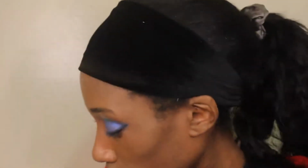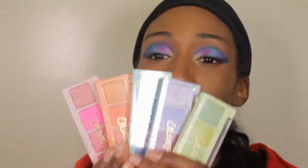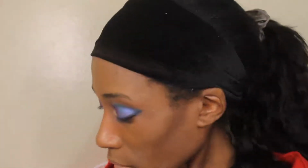About these little palettes, they are so adorable. And I am loving, like, everything going on with them. Where are the other two? Oh, here we go. Yeah, but I'm loving these little five palettes. Like, I am here for it. It is a vibe. I'm going to go ahead and do swatches now. And let's see. So, I guess we can start off with the Fade to Hue palette. So, this is what it looks like on the inside.